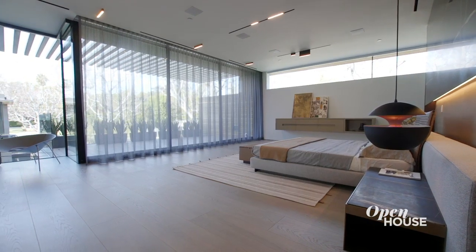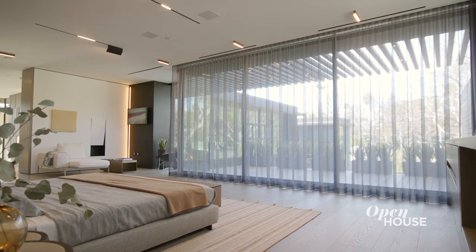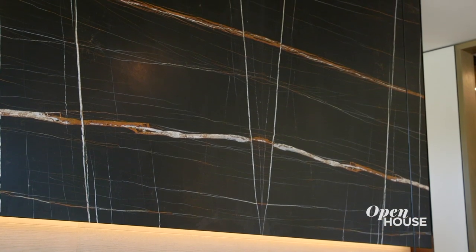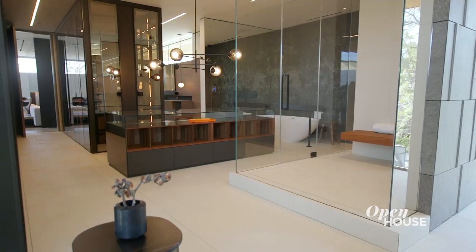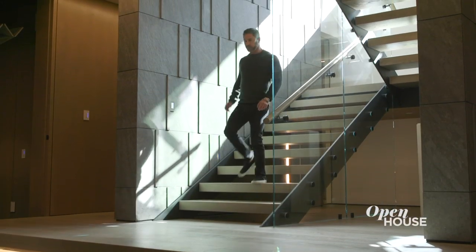This master is a beautiful, zen, sexy experience. With walls of glass overlooking the grounds, it has a huge deck, and I'm absolutely obsessed with this marble wall. Perfectly bookmatched, and it expands almost the whole length of the room. The bathroom is like a luxe spa with the finest of details. It really is one of the finest bathrooms in Beverly Hills. The master is all about zen, but when you're ready to stir it up and have some fun, it's all about the game room downstairs.